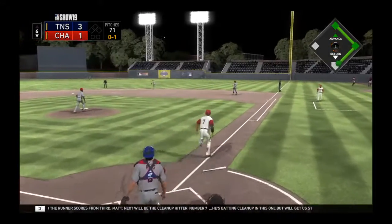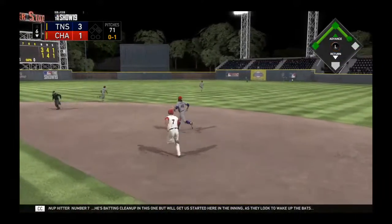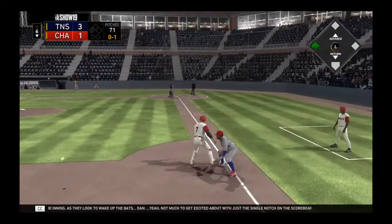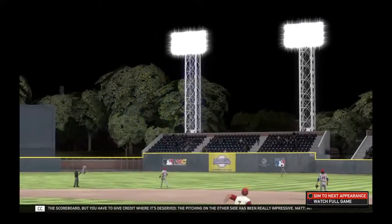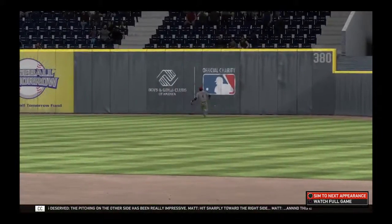Hit sharply toward the right side. And this is into the gap for his 3rd hit of the night, and it'll be good for extra bases. Around second now and headed for third. The relay throw, and he'll get there as he legs out the leadoff triple. Great job hitting there, and maybe a better job of hustling around the bases. Gotta like that, and I'm told that's his 5th triple so far on the season.